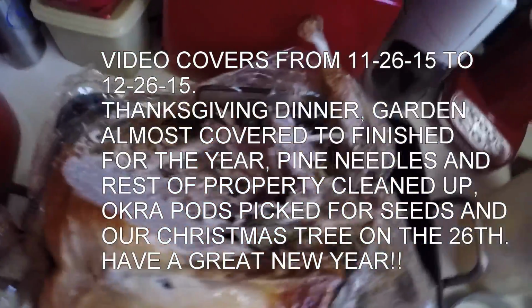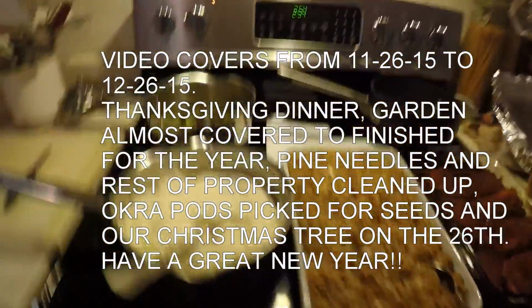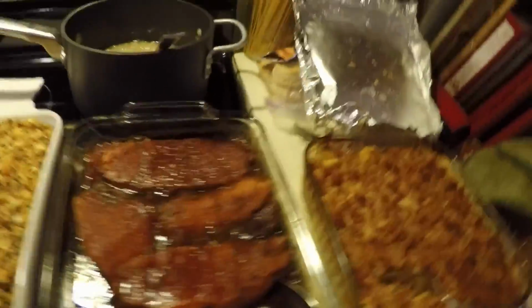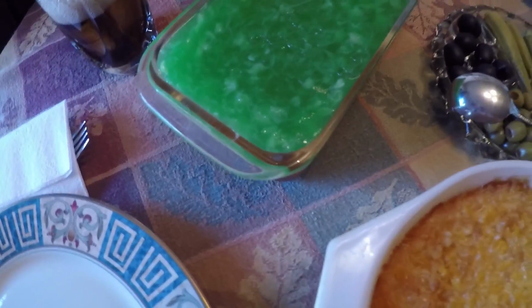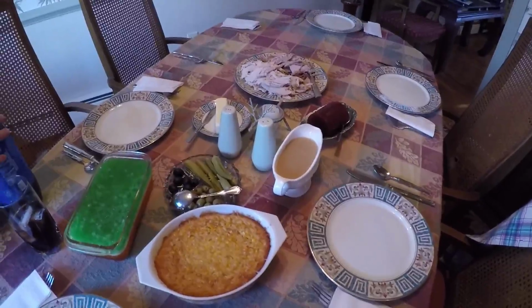Well, it's Thanksgiving time and we have cut our turkey. We have rolls in the oven, dressing, yams, macaroni and cheese, sauerkraut, green beans, mashed potatoes, corn pudding, 3 Jell-O salad, cranberry, gravy. Ready to eat. Hope everybody had a good Thanksgiving.